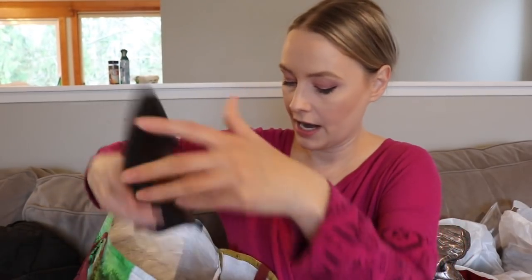So I did find a pair of Paul Green flats. I really like this brand. I did find a pair of these at the bins recently, and that's how I discovered this brand, but these are in fantastic condition. They barely look like they were worn. I can't even tell if they were worn, to be honest. So these say a size 5.5.